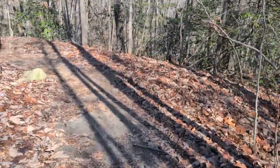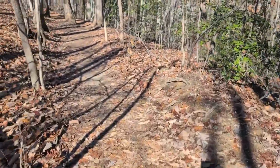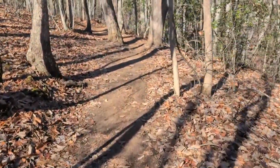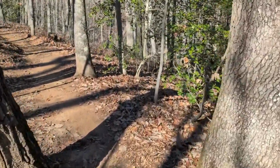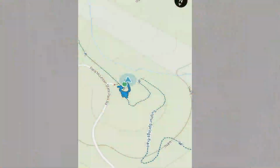All right, I'm starting out on the trail. As you can see, the trail looks like a well-traveled trail. It's got white markings on the tree. Like I said, I talked to a gentleman earlier. He said it looks like it's about a half a mile to get down to the actual Sulphur Springs Trail. Let me take a picture on the AllTrails and show you where I'm at.